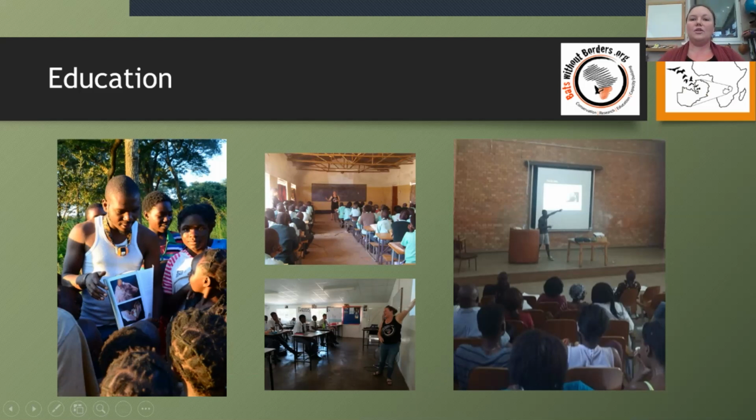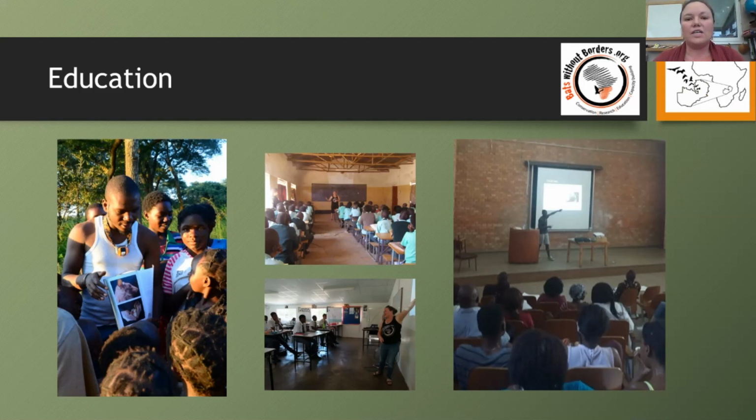So just going on to the types of activities that we've been doing in Zambia, that the Zambian team has been conducting. For not only Bats Without Borders, we started up as a little research group, a Bats in Zambia team, and it's been fantastic to actually be working under an umbrella organization now, Bats Without Borders.